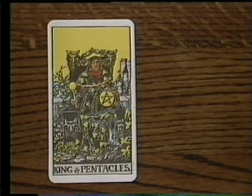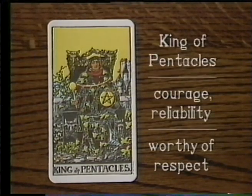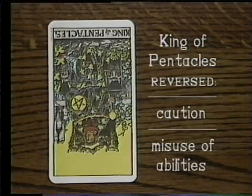The King of Pentacles is enthroned in the midst of many symbols of productivity and abundance. He represents courage to act, mathematical skills, and reliability. As a person, he is dark-haired and dark-eyed, respected for his intelligence and solid character. Reversed, he makes improper use of his abilities. Caution is recommended in dealing with speculative ventures and gamblers.